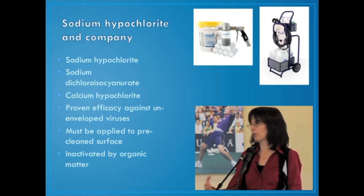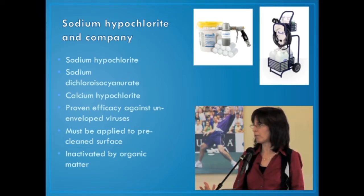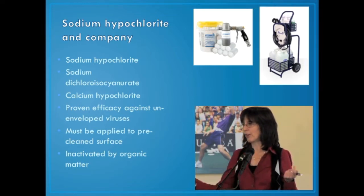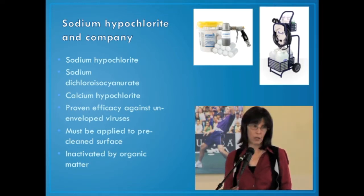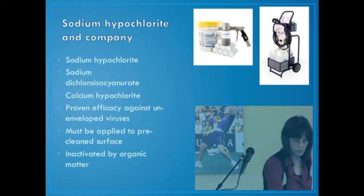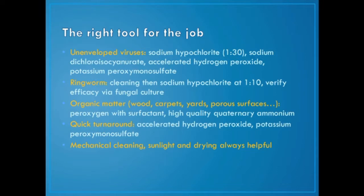But if you can't remix the trifectant on a routine enough basis, then something like a quat that's more stable. That's one of those times where a non-ideal product used correctly is better than an ideal product incorrectly used. So I think I've answered most of these. We talked about the unenveloped viruses, the bleach family, accelerated hydrogen peroxide, and trifectant or Virkon. Ringworm, we talked about that.